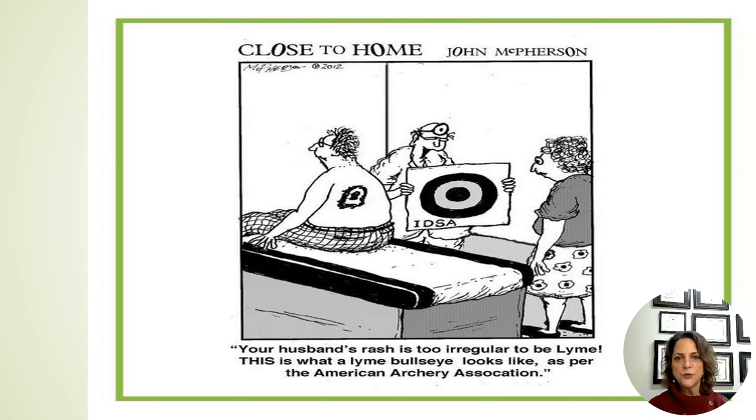This is way too true. Your husband's rash is too irregular to be Lyme. This is what a Lyme bullseye looks like, as per the American Archery Association. As funny as this is, it's so sad. It's so real. I cannot count how many people have walked through my door with this story. And luckily for them, they're smart and they take pictures. So by the time they see me, I have pictures to actually go by to see what the rash looked like.